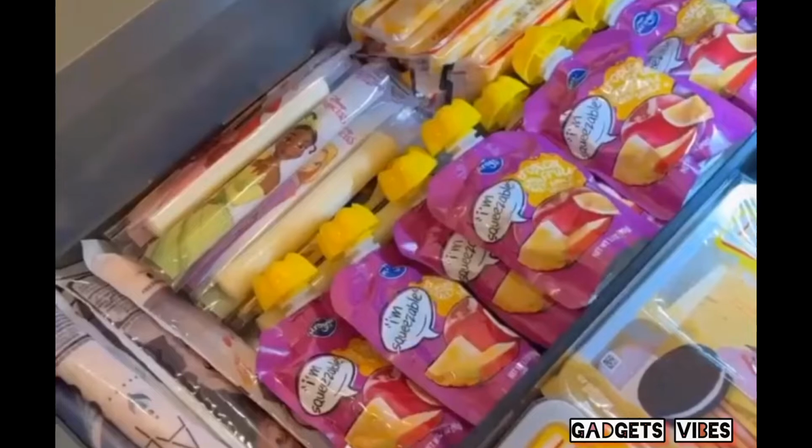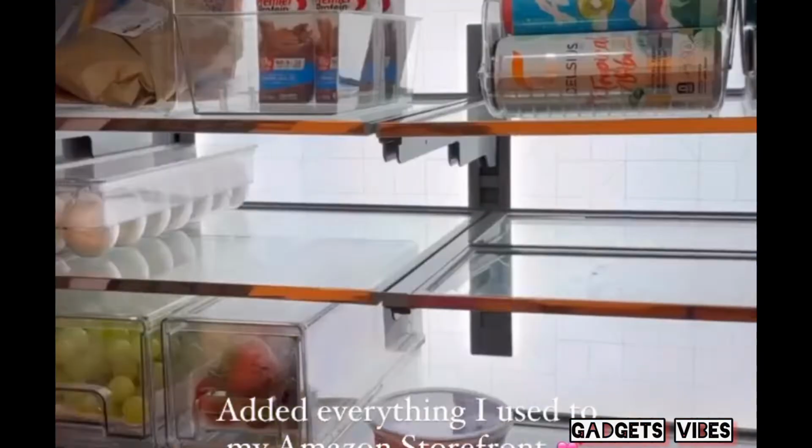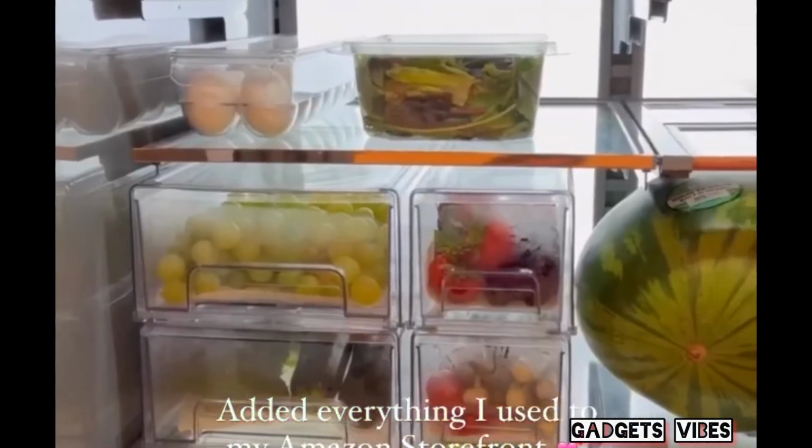Tell me why this is so satisfying to organize. I don't know. Whoever came up with spinning containers is an actual genius. I love those for condiments. Now she's all stocked, looking good, and ready to go.